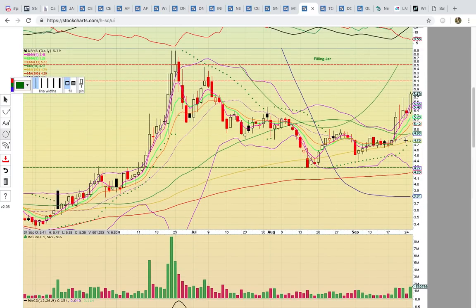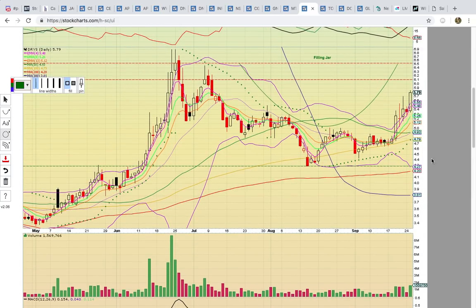It has a nice uptrend going. It's riding EMA4 support higher. As long as EMA4 at 5.48 holds, this uptrend should continue. Once it closes below, that'll be a bearish change in trend, and it could come down here and test that $4.95 to $5 support zone in that 50-day simple moving average and middle Bollinger Band. Notice how it had turned the gold line into support. That's the 100-day simple moving average. It's filling the jar.